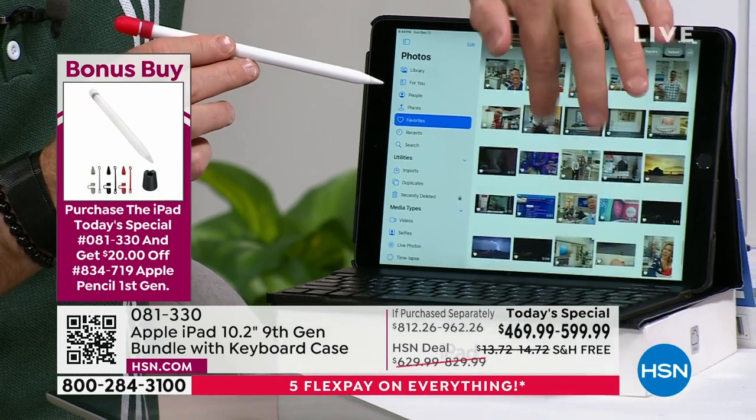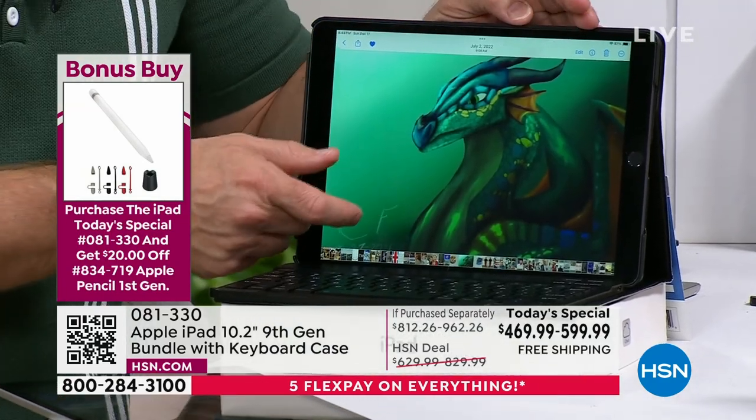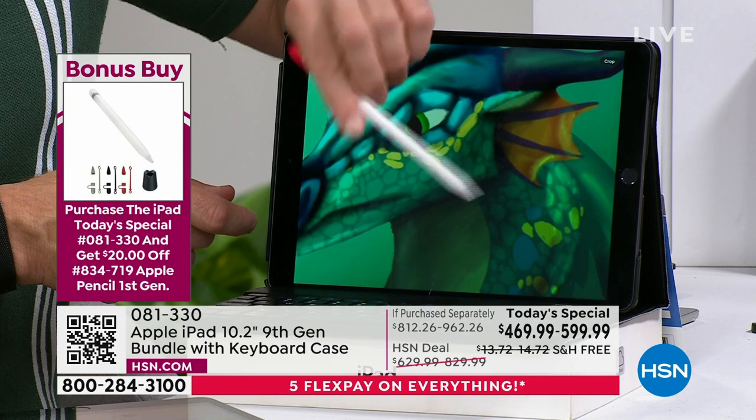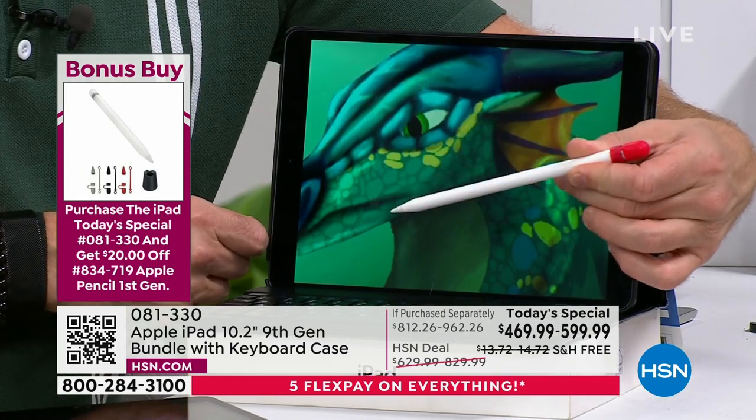I just want to show you some artwork that one of our show hosts' daughter made, this beautiful, refined artwork. It's so beautiful and precise, but when you zoom in and you look at the detail, that's how finite this pencil will allow you to do. Get the pencil if you can, because it's a great gift in and of itself.